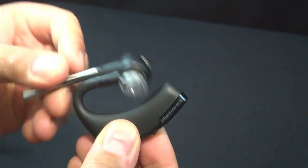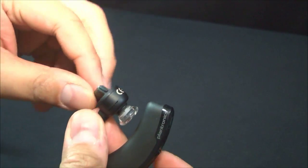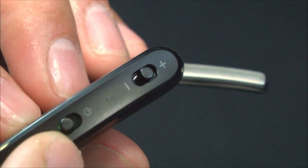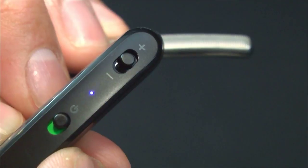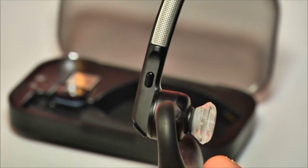The headset itself is a decent piece of engineering. It's marvelously flexible, and the earpiece can pivot to either side for left or right ear use. On the back of the unit are power and volume switches, while the call, answer, and mute buttons are located behind and below the boom mic.